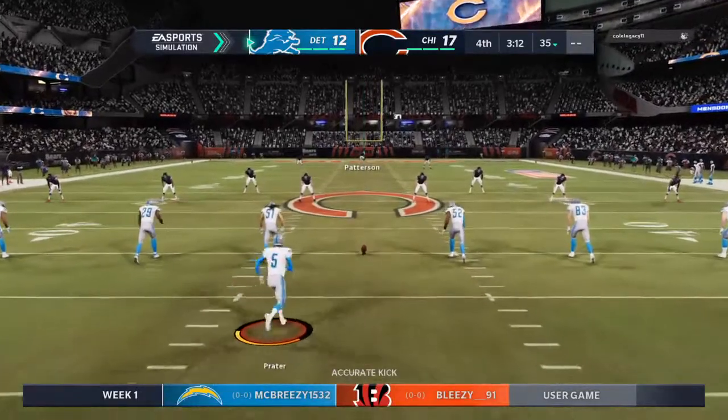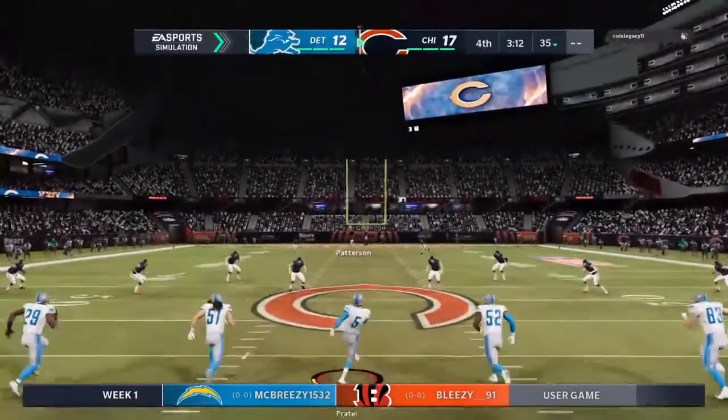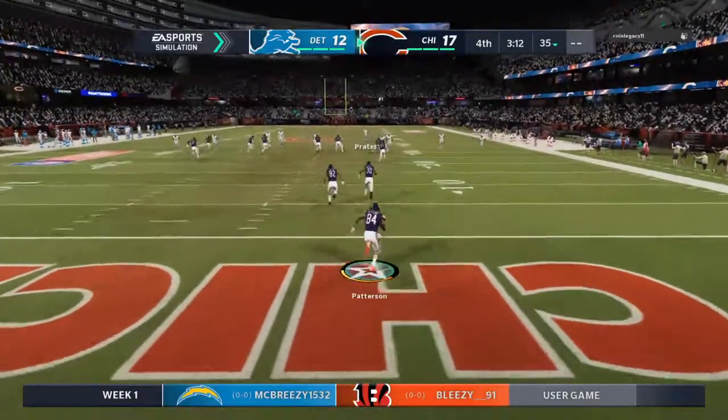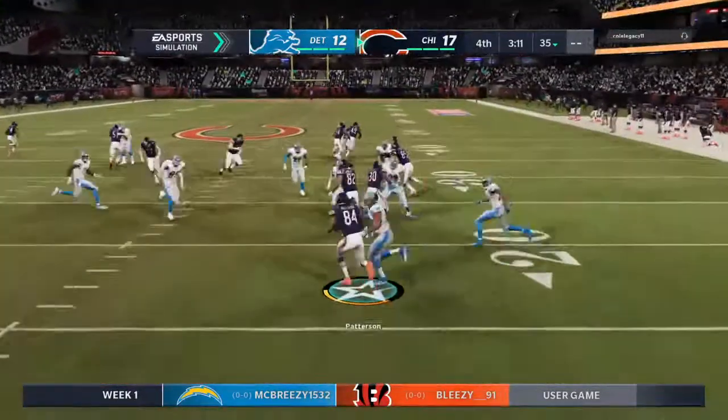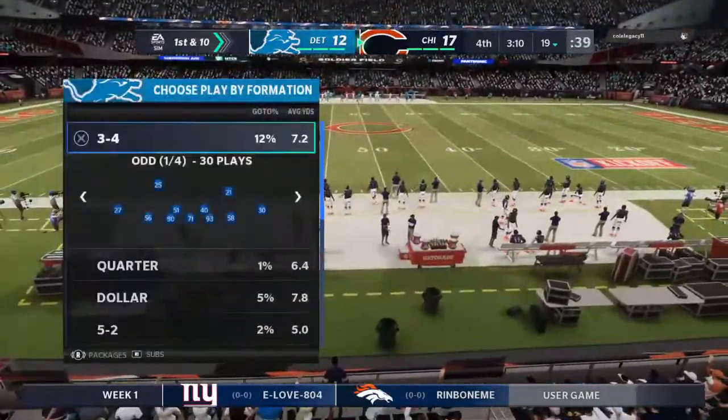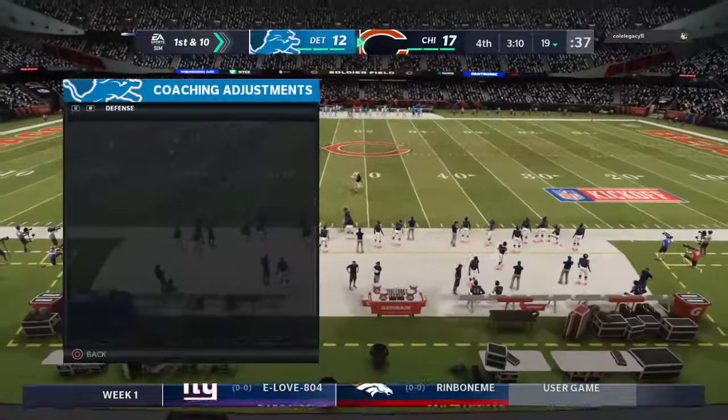And after the touchdown, out is Prater to kick. Fielded near the back of the end zone. And only able to get this to the 19, so probably should have opted for the touchback.